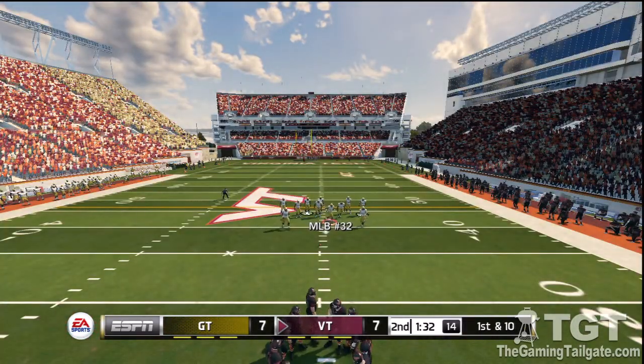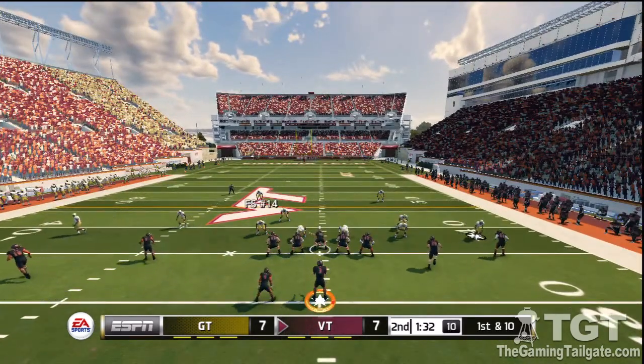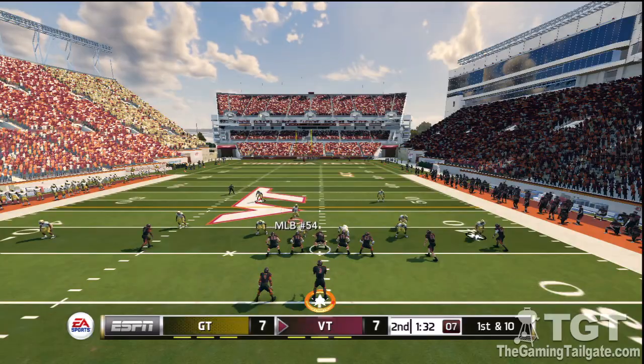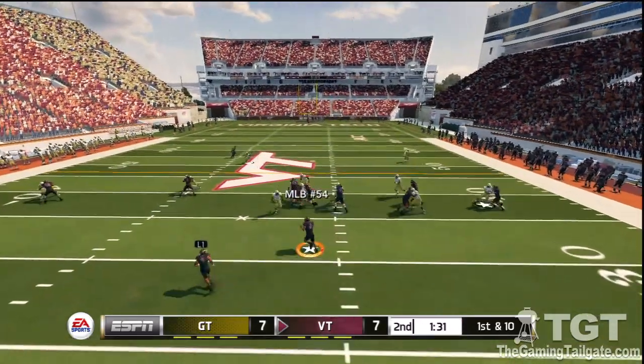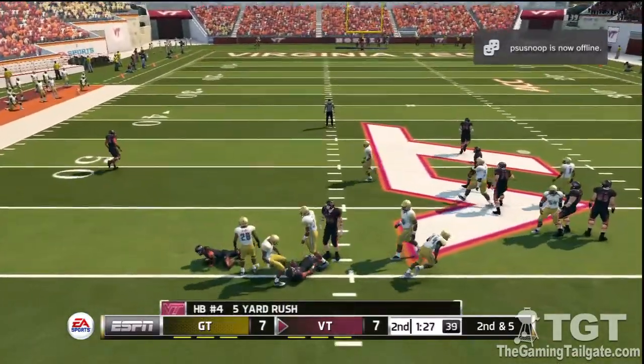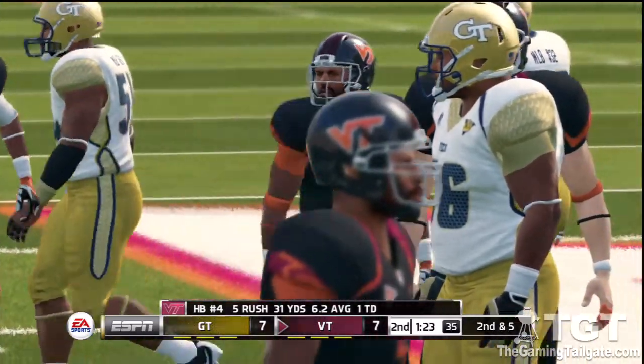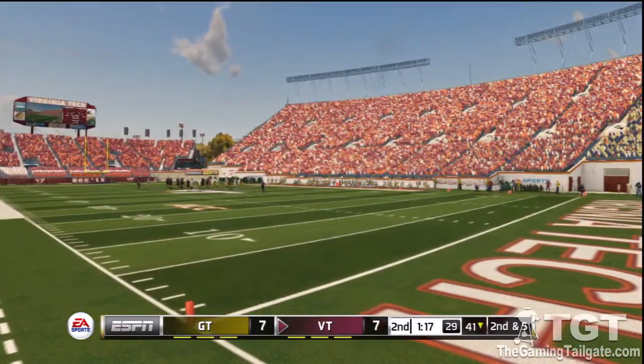This is the point in the game where you don't want to make any mistakes that give the other guys a reason to feel more confident going into halftime. They get nice yardage on that run. That's good for a gain of 5 yards. That brings him second and 5.